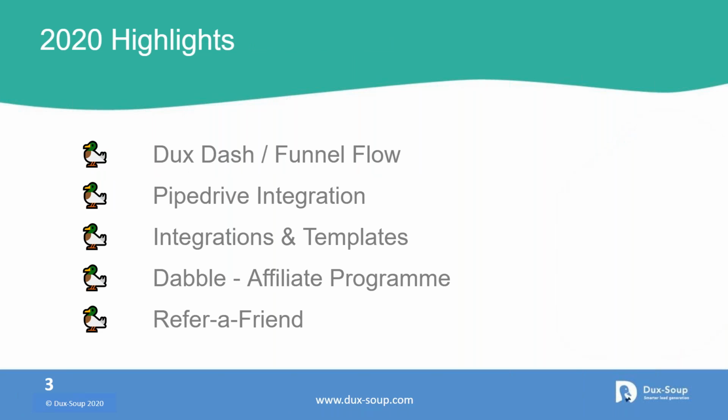Our 2020 highlights. We have quite a few innovations this year. One of the biggest changes that we've made is the introduction of the new Dux-Dash environment, which gives you the user a much improved level of visibility as to what activities Dux has been doing for you. We've also had our Pipedrive integration release. We'll be talking briefly about some other integrations and some templates. I'll also refer to our affiliate program and our refer a friend program that have been released this year as well.